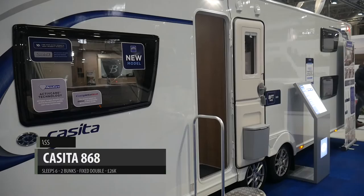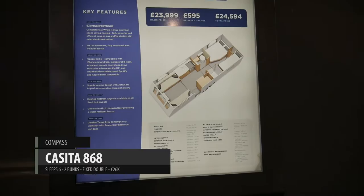Now this is the larger twin axle Compass Casita 868. It's a bit more expensive and it's a bit larger to tow. It's got a slightly different layout in here. Now one of the things it's got in the middle of the cabin here is this shower, which you're a little exposed in if you're having a shower in it, but there are doors closing it off.